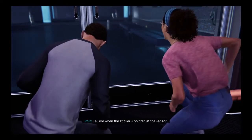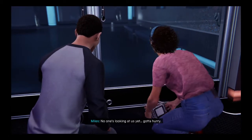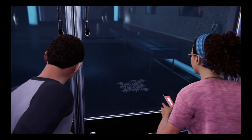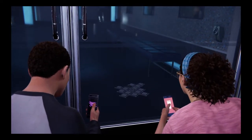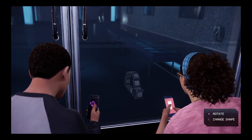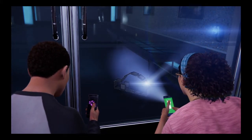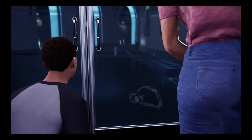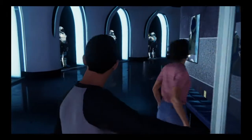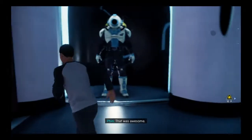I've got the light. Tell me when the sticker's pointed at the sensor, and I'll turn it on. No one's looking at us yet. Gotta hurry. We did it. That was awesome.